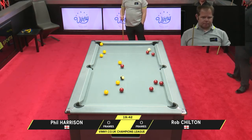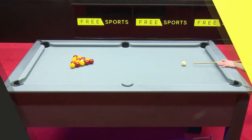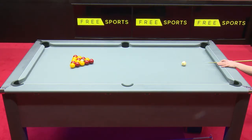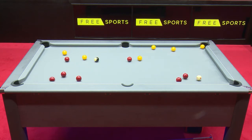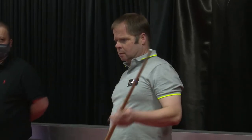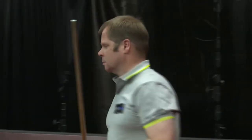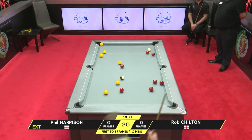Phil makes a ball off the break. Spoke to both these chaps tonight. Phil we spoke to a little bit later on than Rob. Phil had 2 games in his holster at this point, and he was much happier than he was after his first game, that's for sure. Interesting to hear all the players talking about the table.